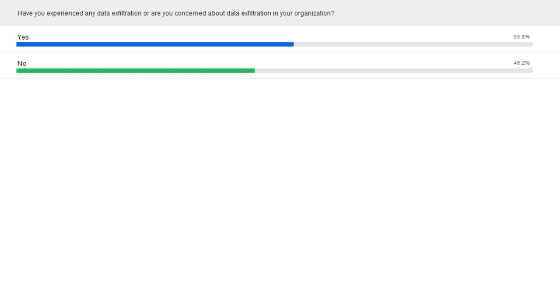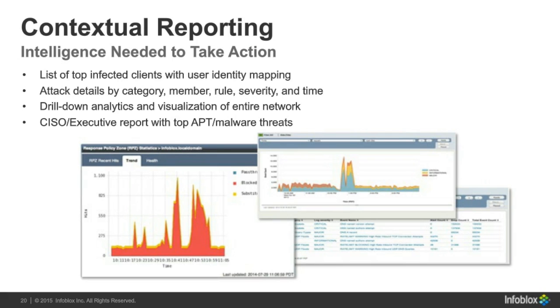And then I just want to wrap up with our reporting. I mentioned earlier we have a lot of detailed and contextual-based reporting that we offer to identify infected devices, to find out where the attacks are happening on the network. We also have user identity mapping, as I mentioned, so you can tell which user is assigned to an infected device. And then we also have C-level reports, executive reports that you can take to your management to show them what's happening in terms of security threats on the network.